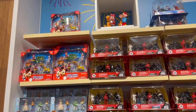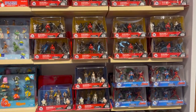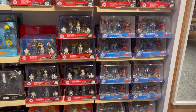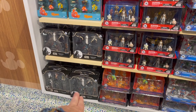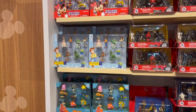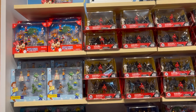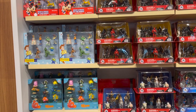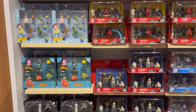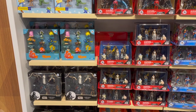They have a really good selection of all the PVC characters. They have a couple different Star Wars sets, an Avengers set, an original Star Wars set, Coco, Finding Nemo, Toy Story, and then just Mickey and Friends. I'd love to tell you how much these are, but all of the tags are blank. I think they are either $15.99 or $17.99 a piece, but don't quote me on that.